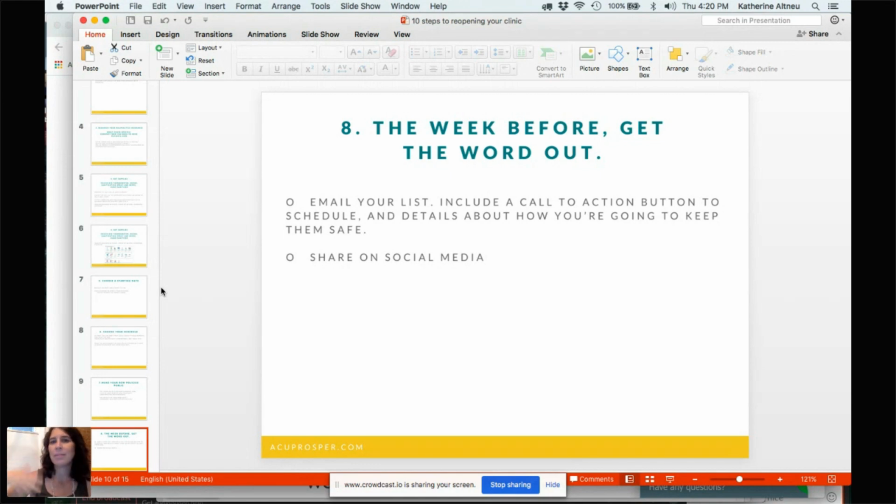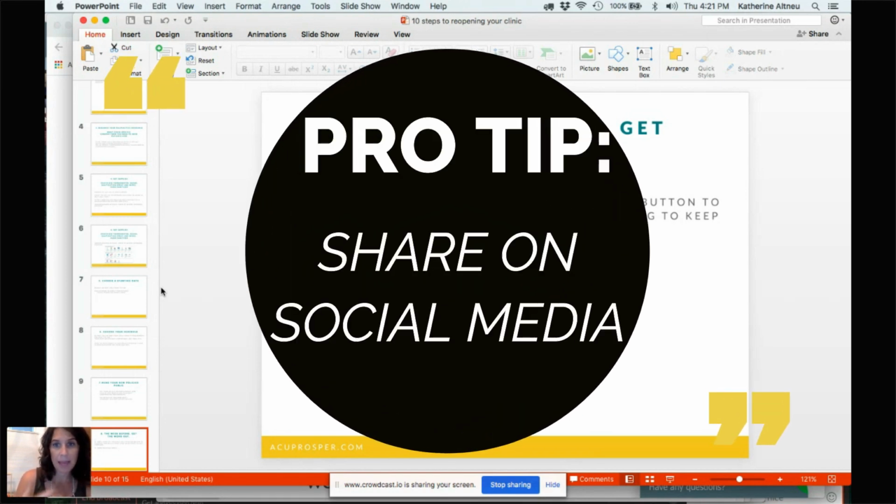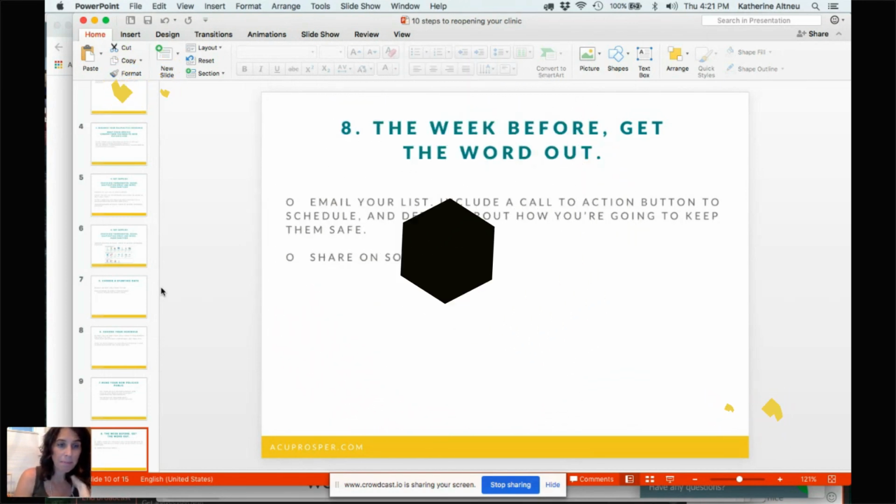Just click this button, easily schedule. And also in that email, give them details about all the steps you're taking to keep them safe. And then also share on social media that you're opening up, and the steps you're doing to keep people safe.